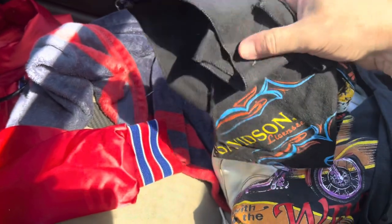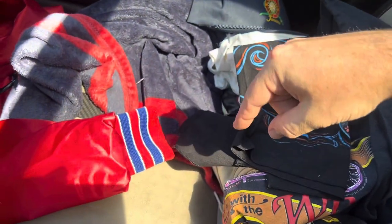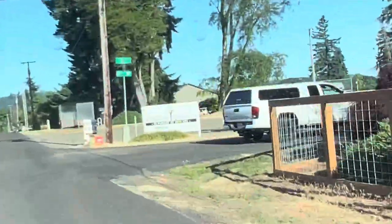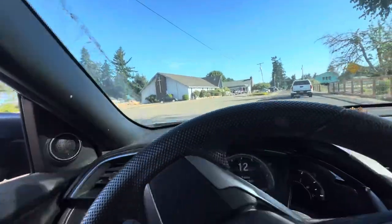Guys, this is why you go garage selling and you go digging for bags. Always dig for stuff, I swear, because you'll always find good shit. All right, looks like we're going to church today. Church sales are always the best.